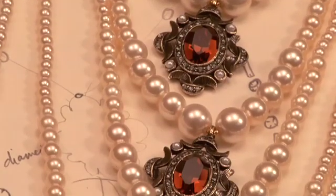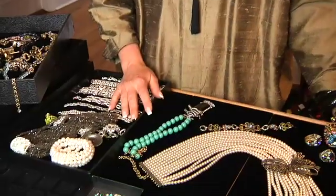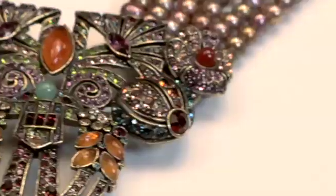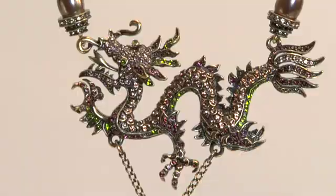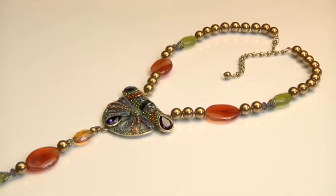When you look at all of the components that go into one particular piece, it is extraordinary. It would be really something that would cost thousands of dollars, and we are able to offer it to our customers for really such a tremendous price point. It's incredible that we are able to do what we're doing.